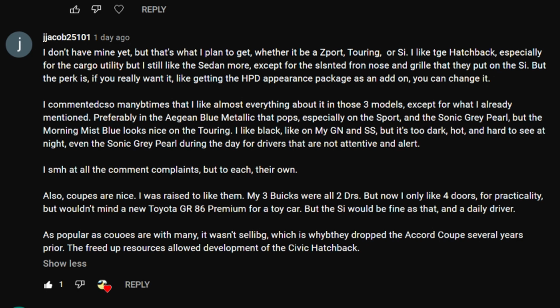I like black. I like my GN and SS, but it's too dark, hot and hard to see at night. Even the Sonic Gray Pearl during the day for drivers, that's not an attentive alert. I shake my head at all the comment complaints, but to each their own.